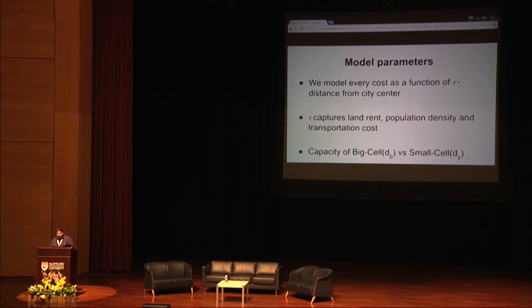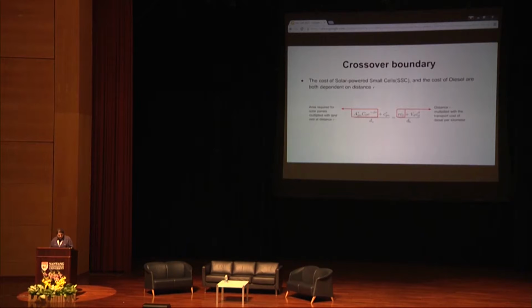Another important thing that we incorporate in the model is the capacity of big cells in comparison to small cells. We use the ratio of big cell capacity to small cell capacity to incorporate this in our model. The costs of solar-powered small cells and diesel-powered big cells both depend on R, as I've mentioned. To determine the crossover boundary, we equate the total costs, and after canceling out, we get the following equation.